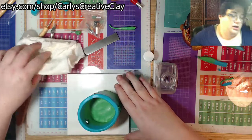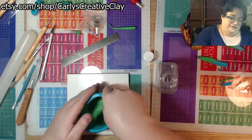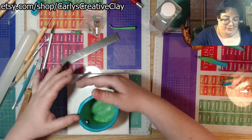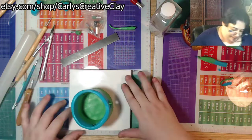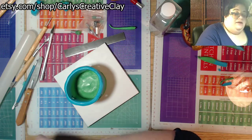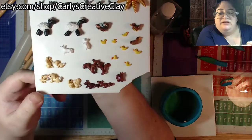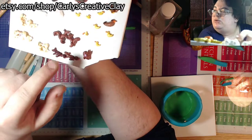So, things to add to the outside, because we have now a stable tea light. So, new beginnings, baby animals is what I'm aiming at. I am definitely going to tidy up the holes. This is what I made over the last week. We have, let's bring it up to the camera, some baby squirrels, and it's adults.